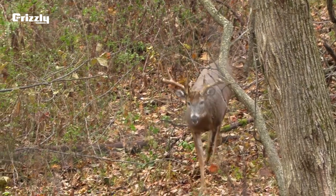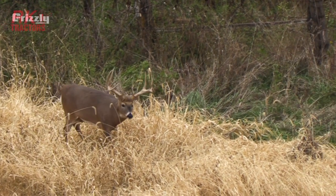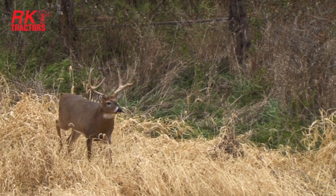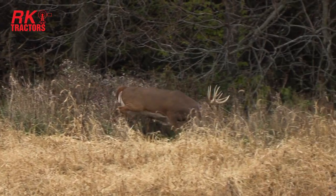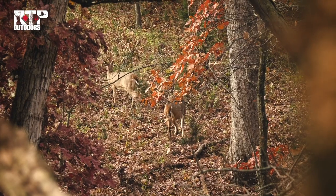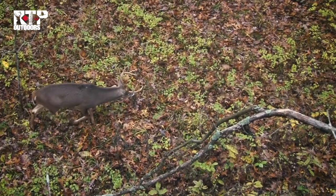The focus turns to the simple act of just being there when the first wave of does come into estrus. Every year that event falls early in November and sets the woods on fire. I can't wait to hear the loud crunching leaves as bucks cruise the timber, competing for that first place trophy.